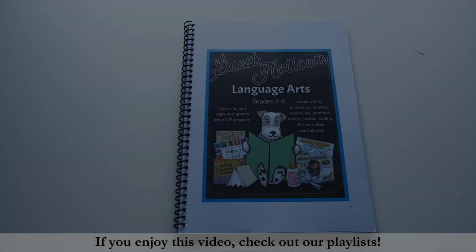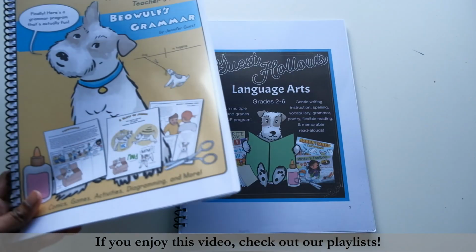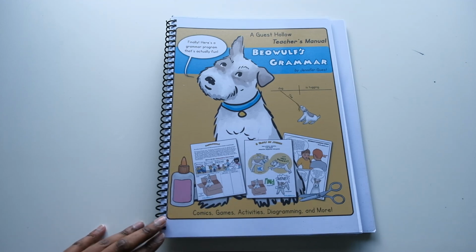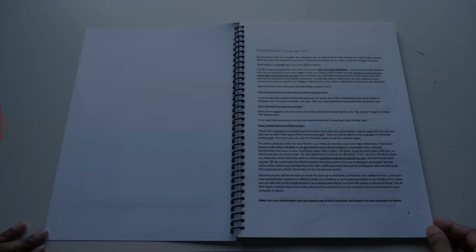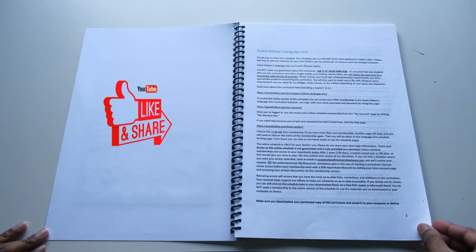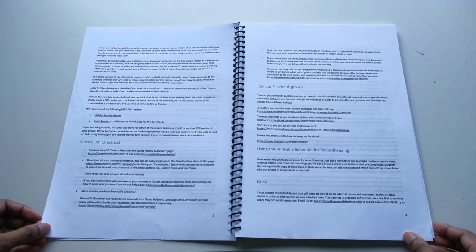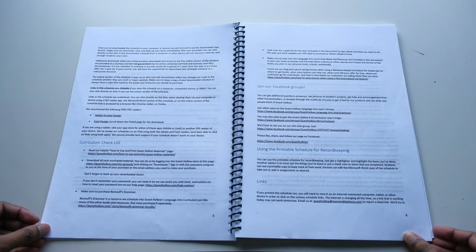We're using the BEOWULF'S grammar program with their language arts curriculum. In fact, it is one of the spines for this curriculum. So basically, it starts off with a brief introduction, some useful links, there's a curriculum checklist, and they also have a few Facebook groups that you can join.